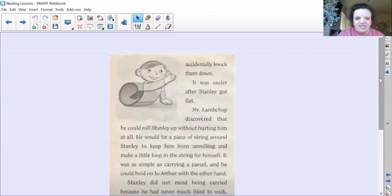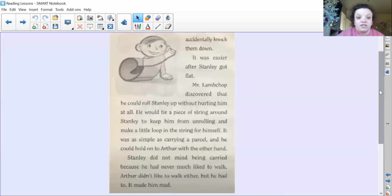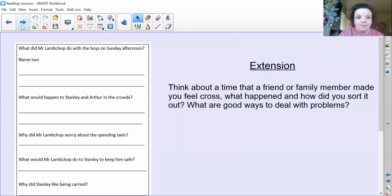It was easier after Stanley got flat. Mr. Lambchop discovered that he could roll Stanley up without hurting him at all. He would tie a piece of string around Stanley to keep him from unrolling and make a loop in the string for himself. It was as simple as carrying a parcel, and he could hold on to Arthur with the other hand. Stanley did not mind being carried because he had never much liked to walk. Arthur didn't like to walk either, but he had to, and it made him mad.